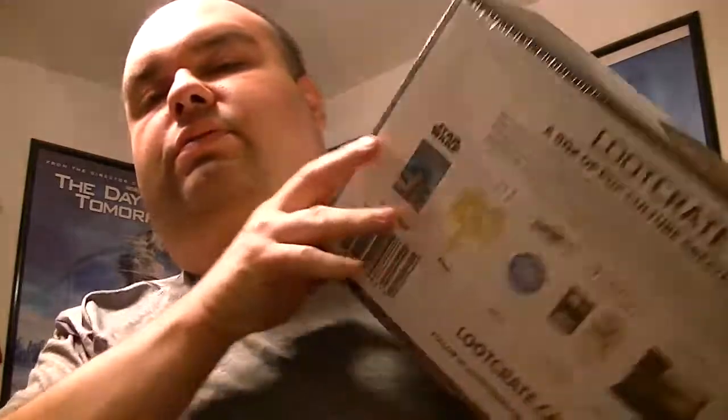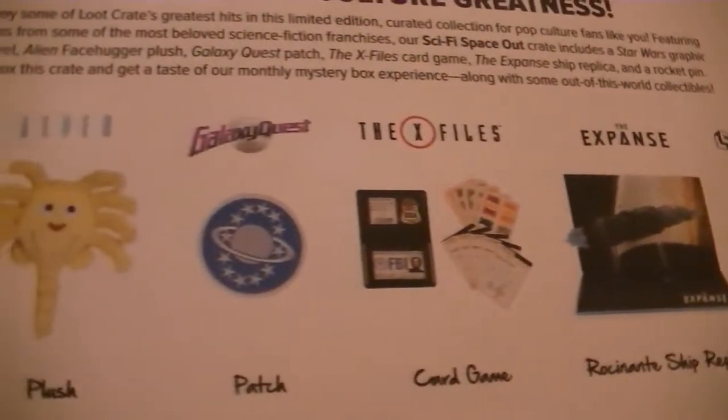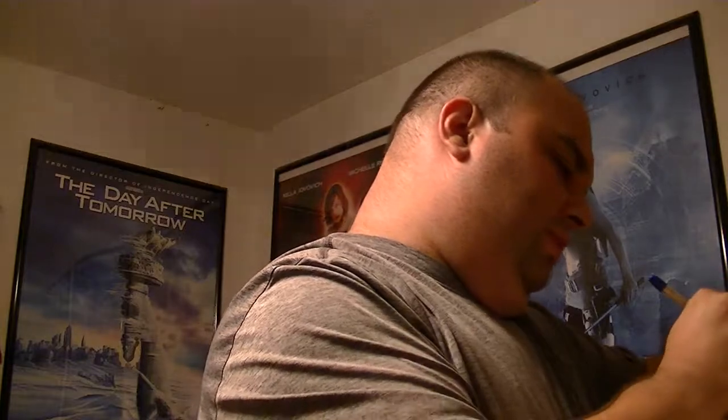Star Wars, Alien, Galaxy Quest, The X-Files, The Expanse. There's one loot crate item. I'll show you, but I'll show you better when I open this bad boy up right here on camera. Show you the box again. And these are the items that are supposed to be in there. Let me show you them. I'm gonna break the one sticker seal.